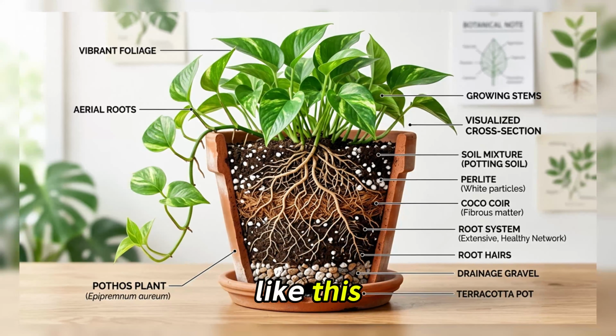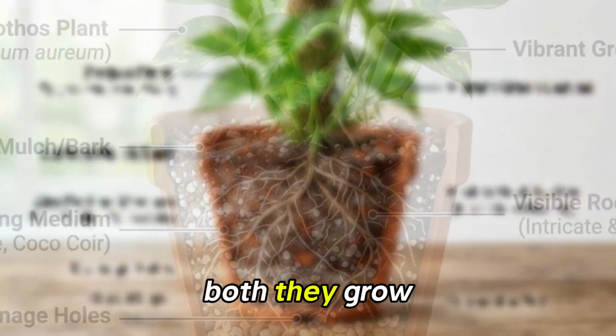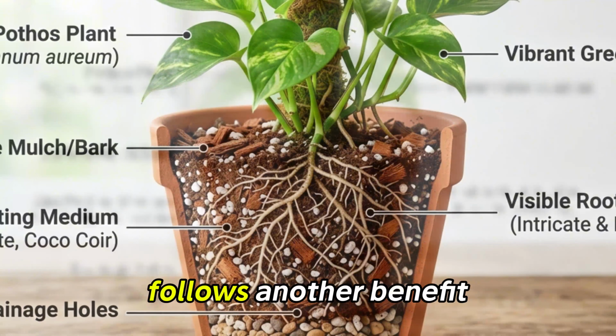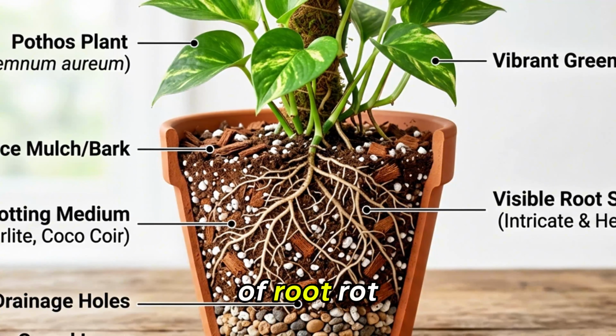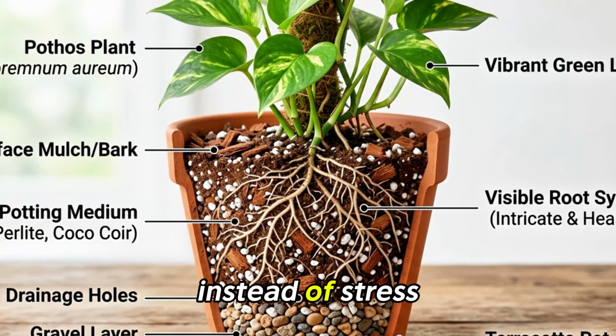Think of it like this. Roots need oxygen just as much as they need water. When they have both, they grow faster, and when roots grow faster, the entire plant follows. Another benefit of well-draining soil is that it prevents water from sitting too long, reducing the risk of root rot. This keeps your plant in a constant state of healthy growth instead of stress.